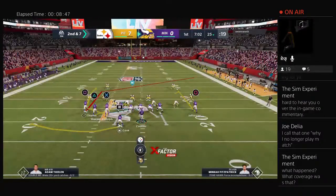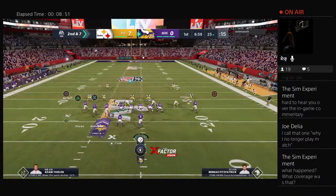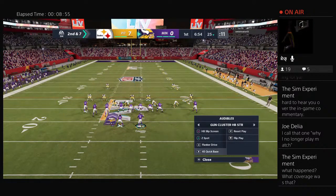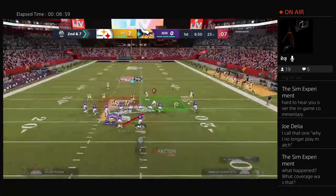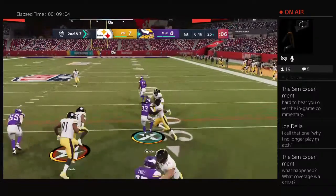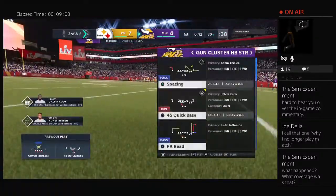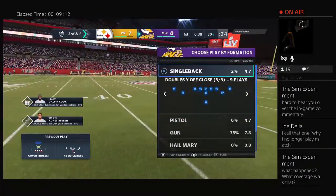Four receivers now in the formation. 3 to the left, 1 to the right on 2nd and 7. From the gun, it's a give to Cook. And this will be a gain of 5 as he gets it to the 30. A quick burst there, and he nicely bit off a pretty decent gain.